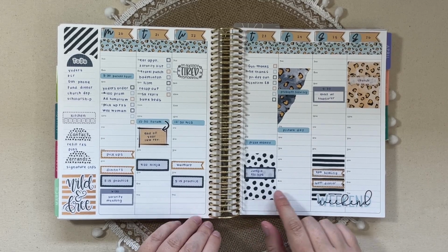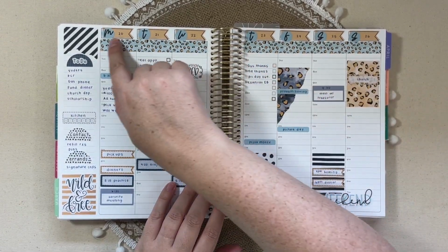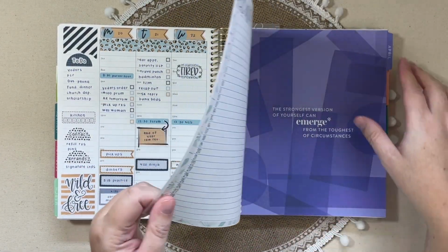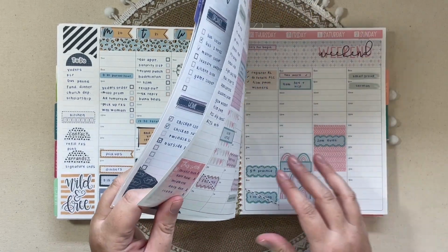Then I went back to using some full kits, and I tried something different with the journaling kit headers up here. And that was the end of March. Let's go on into April pages.